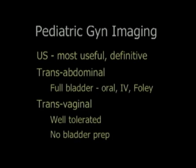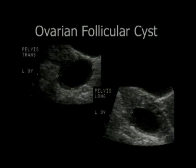Don't forget to do transvaginal scanning. If the girl is sexually active, if she uses tampons, this is a viable alternative. It's well tolerated and it can certainly save you time by not having any bladder preparation. The most common thing we see are just simple ovarian follicular cysts, and these can cause pain. In this particular child, there's a large left dominant follicle. This may have a little bit of internal hemorrhage within it.